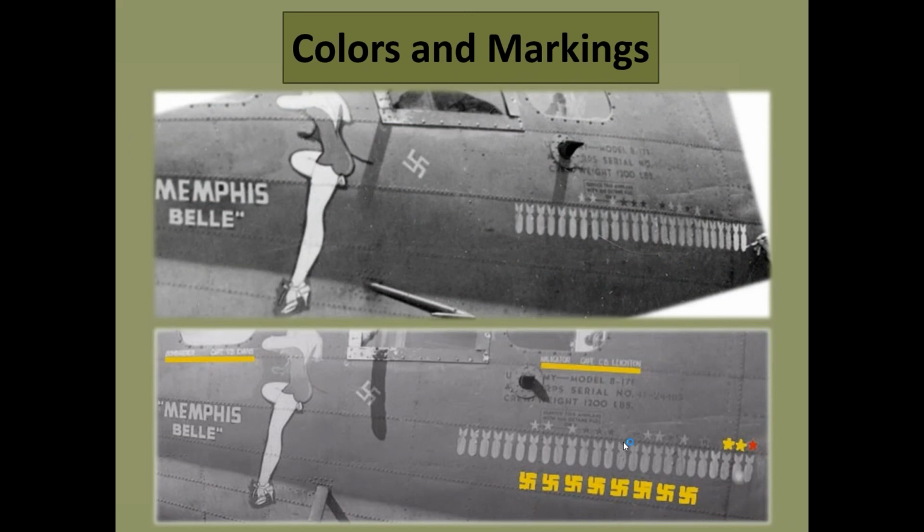So on the bottom is what most of us are familiar with seeing with the Memphis Belle nose. It's the 8 swastikas underneath the bombs and the crew names. And these were not added on until 2 to 3 weeks after the Memphis Belle finished its combat tour. So the Memphis Belle did not fly combat with the crew names on it, and the Memphis Belle did not fly combat with those swastikas under the bombs. It did have swastikas at the crew positions.